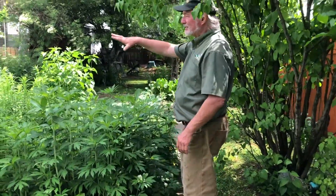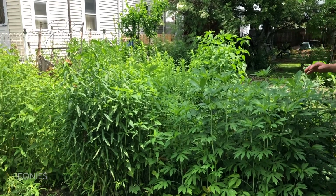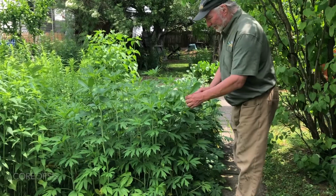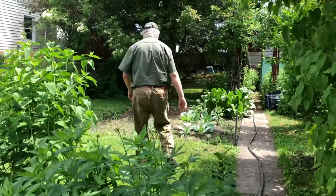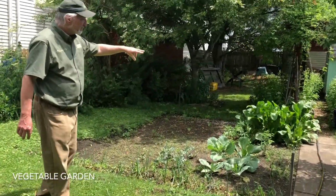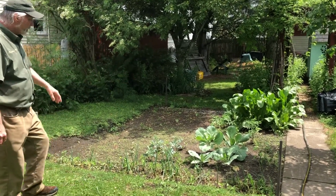So as we go back here, you'll see I have peonies that were in bloom. Now they're on the other side of it. Here's coreopsis. I have milkweed coming here, and that's great for the monarchs. And in the back, here's my vegetable garden. But I still have some more planting to do here. That's horseradish in the back there. And here's cabbage, onions, broccoli.